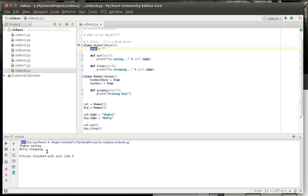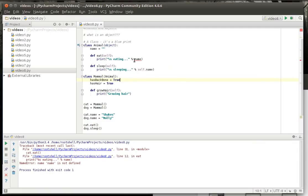Each one of these has a different name. One is Shakes, one is Molly. So we have to access the self. Notice how we can't just say name. That generates an error: unresolved reference name. If we try to run it, the whole thing explodes. So you have to access the current object. There are other ways around that, but for the sake of simplicity, this is what we're really going to discuss.